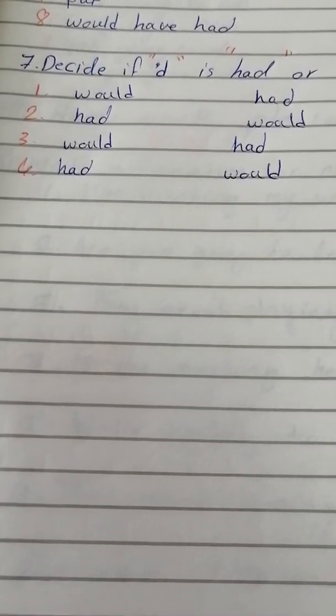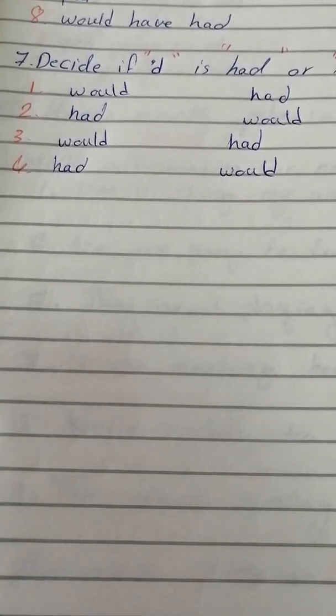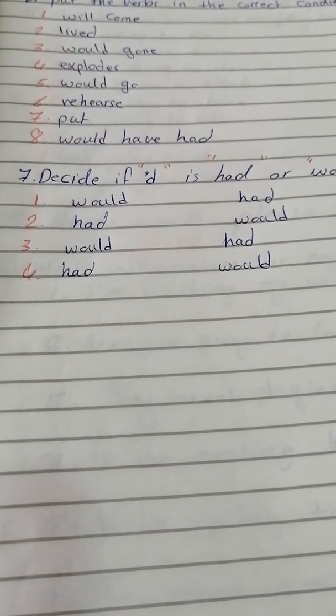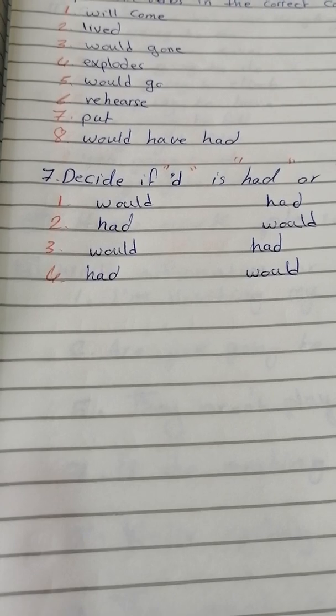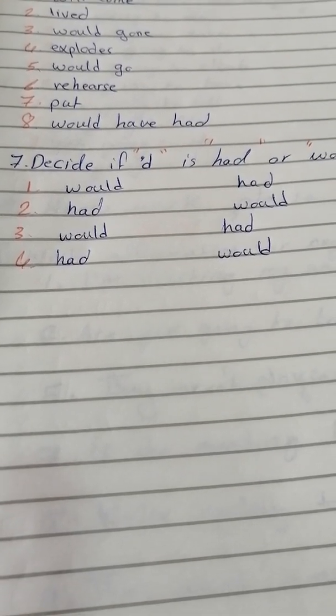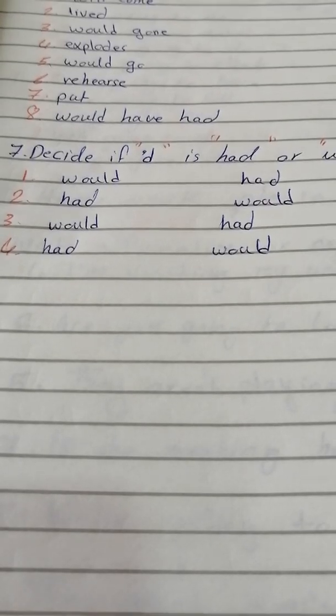If they'd been here, we'd have told them the same thing. The first one is if they had been here, past perfect, we would have told them. You would have met her if he had visited last week. So the first one is would, and the next one is had. Finally, if she had asked, I'd have given it to her. So the first sentence is would had, the second had would, the third would had, 4 had would. Thank you very much for today.